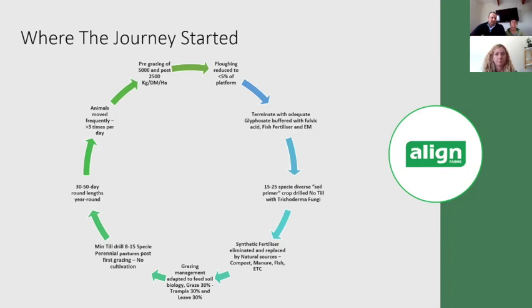We were terminating with glyphosate and buffered that with fulvic acid, fish fertiliser and EM, and then we were drilling in these 15 to 25 species soil primer crops. They were there to set the soil up, so to speak, or prime the soil ready for perennial species without synthetic fertiliser or inputs. We eliminated all synthetic fertilisers and sprays from the Regen side of the farm, and we replaced that with natural sources: compost, manure and fish fertiliser.